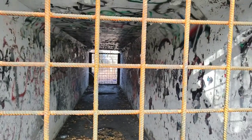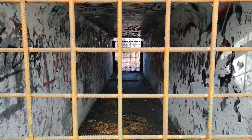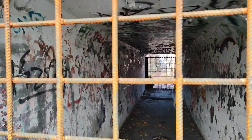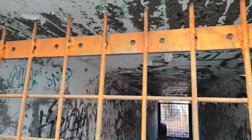Rebar. I don't know why this is so closed up now. I guess they don't want this to collapse on people, maybe to not be responsible for it.